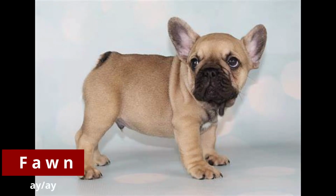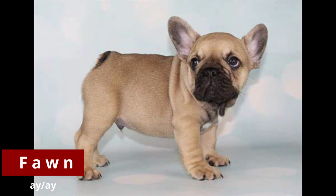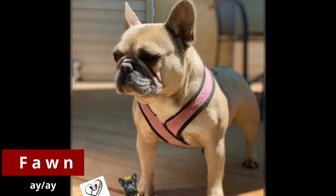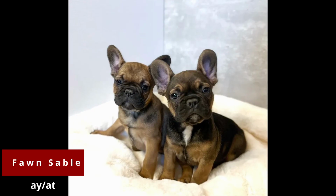Fawn is more of a sandy color, coming in all shades from light tan to deep red, which depends on other locus alleles involved. For the purpose of this video, we will focus only on two kinds of fawns, where their DNA profiles will read as little a^y, or little a^y, little a^t, if they are a fawn sable, as shown. Fawn, when expressed, is dominant over all colors except brindle and cream.